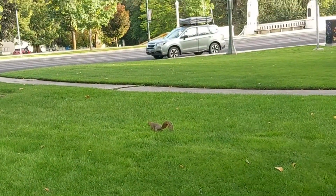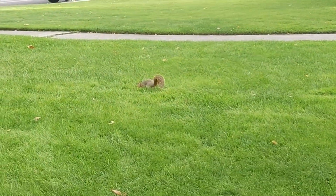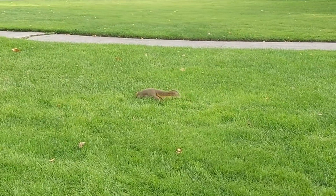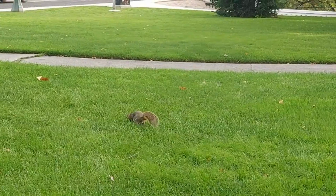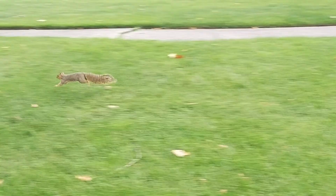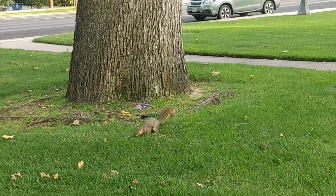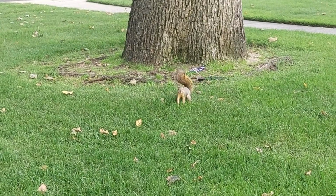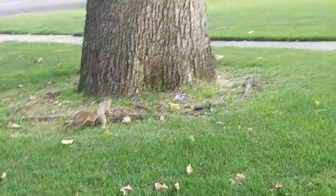You get to see random squirrels as you walk along Greenbelt. Hi, squirrel. Wanna be my walking partner? Like pretending. Do you exist? Do you not? Bye.